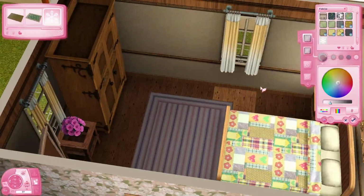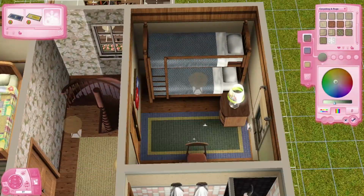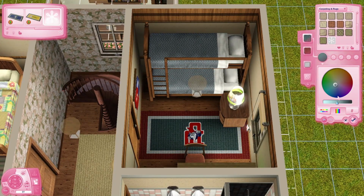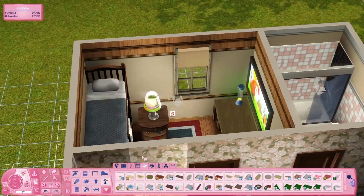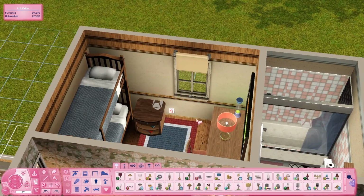But I do add a bit of bright colors with those curtains. I really like those curtains from Seasons. I forget they're there sometimes, but they have that nice ombre effect if you go into one of the swatches. I really, really like it. And yeah, this is where I end up changing the idea, like I said, for here.